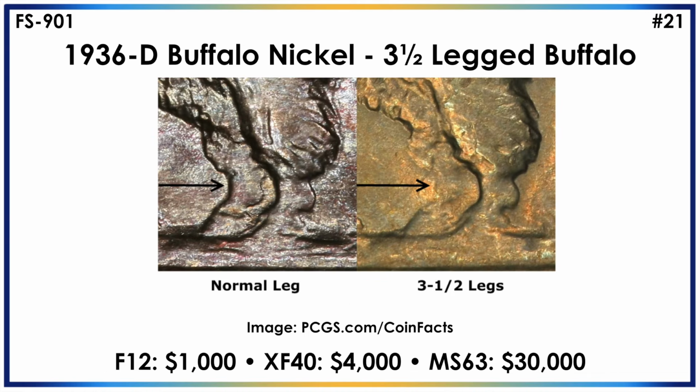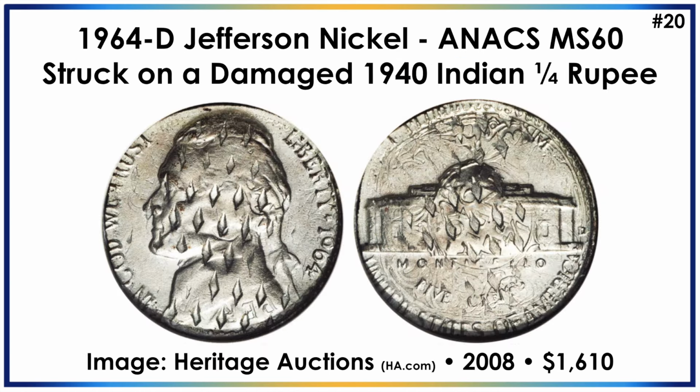But the 1936D has a slightly more valuable 3.5-legged buffalo. This is a little bit more challenging to see, but you're going to be looking in the hind legs here, and there's going to be much less shelving and separation between the third leg versus the background. Here's a normal leg where there's a clear delineation between what's leg and what's not, so they call this just a 3.5 leg. Those are the only leg varieties in the Buffalo Nickel series, but again, they're pretty popular, quite valuable, and some of the best known U.S. coin errors, or varieties, I should say.